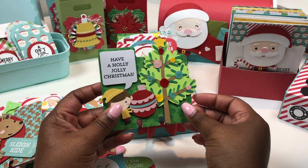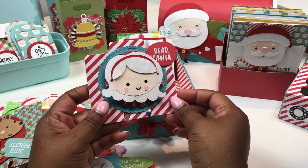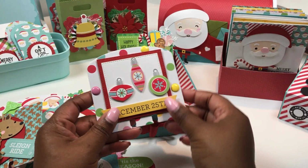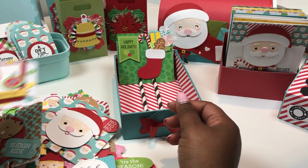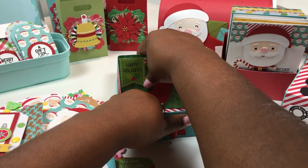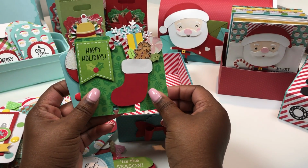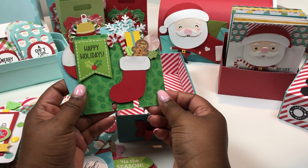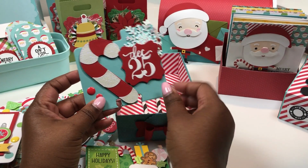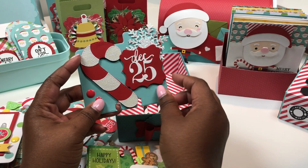More SVG files. Another SVG file as well. Here are some stickers from the sticker sheet and some of the Chit Chat. And then the last two, it's getting stuck, is an SVG file as well. Some of the Chit Chat, some of the 12x12 paper. And then here is the My Creative Time candy cane die in December 25th.